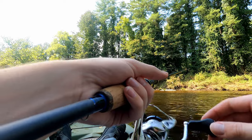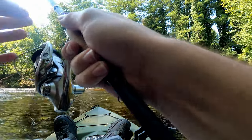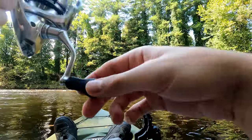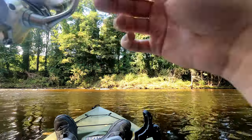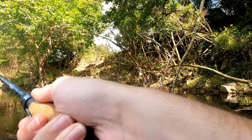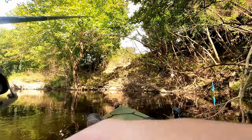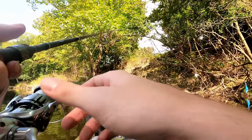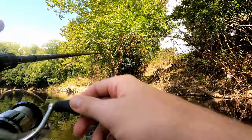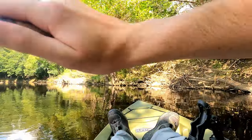Also got some wacky rigs that I want to try out. I think will do pretty good. Just kind of have to see what happens. Also got some jigs. Got a lot of ideas to try to catch some pretty decent sized smallmouth today. Hopefully we can. Yeah, the river looks completely different. So it's gonna be fun trying to pick apart the river today, seeing exactly how different it is compared to the last times I floated this. So hopefully we can catch us a few more.